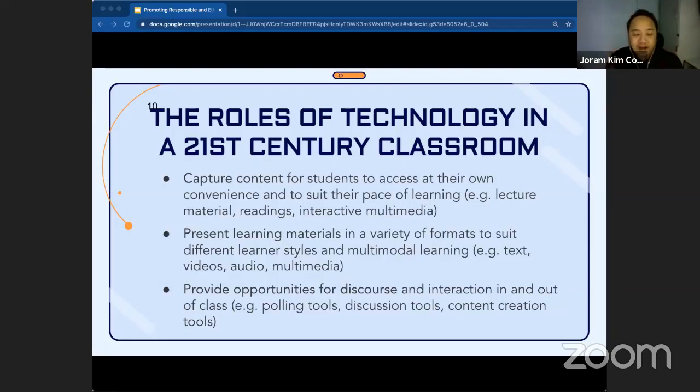And of course, from there, the students capture content, okay? Of course, at their most convenient time. Number three, it provides opportunities for discourse and interaction in and out of the class. So with the growth of technology nowadays, there are really so many applications that you can use in interacting with your students and in making your classes more engaging. May polling tools, may discussion tools, may content creation tools, and the like.